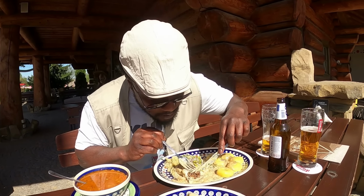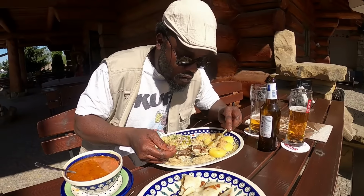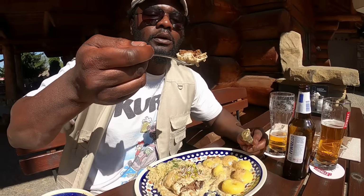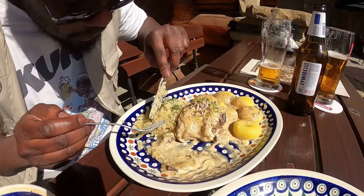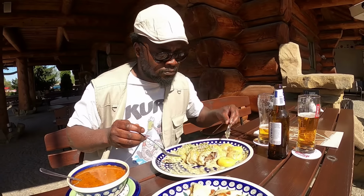Oh wow, have a look at the meat. Polish meat. Look, let's get some more sauce. Oh my gosh. I must say the smell of the food is amazing. And they also use the cumin seeds, what you call it in Czech. How do you call it in Polish, these seeds? Wow. Really delicious.